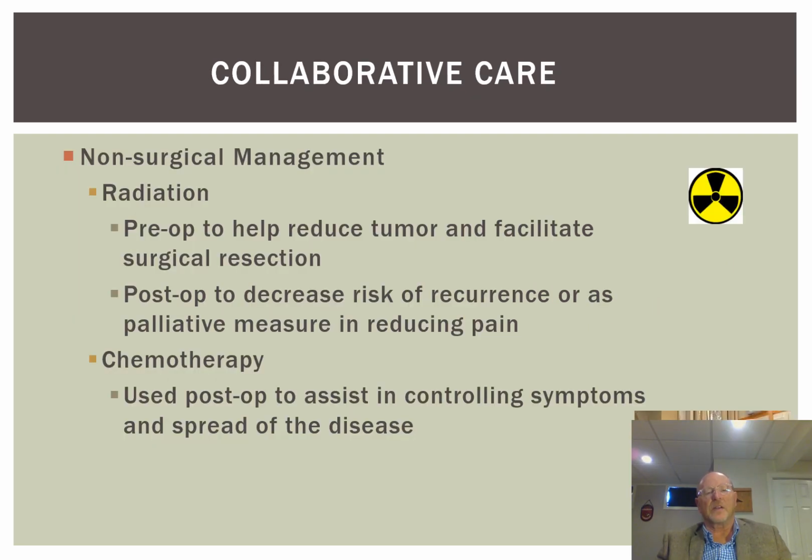Okay, we're really not going to cover it. Yes, there are surgical treatments for colorectal cancer, but you're going to have a full module later in Med-Surg that's going to talk about oncology. So I'm not going to go into it at this point.